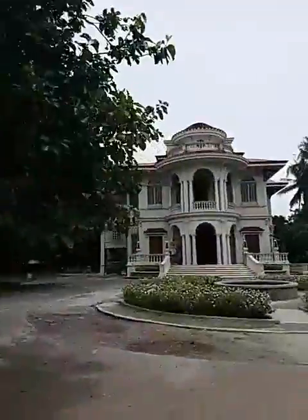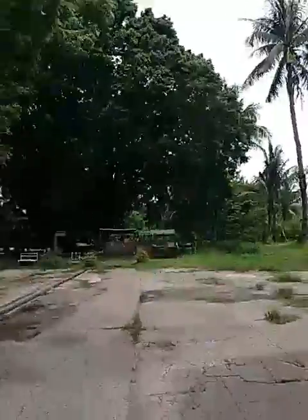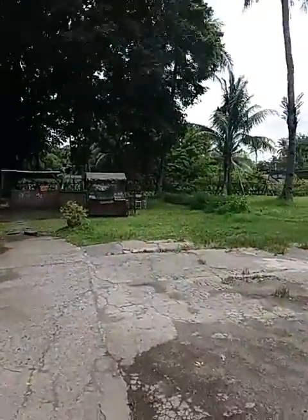There it is. Look at that. I will be going to my friend's place. This is called Table Matters. It's on the back part of Molo Mansion, and yeah, this is it. This is their place here. So there you go.